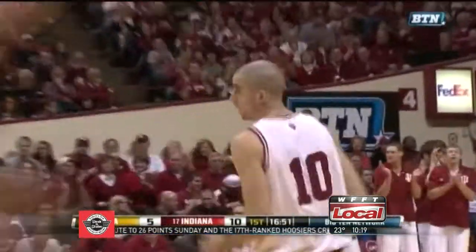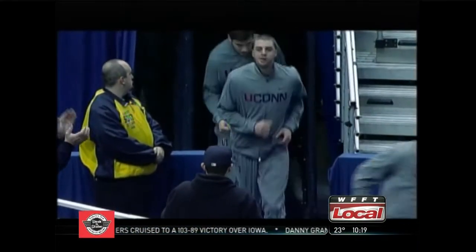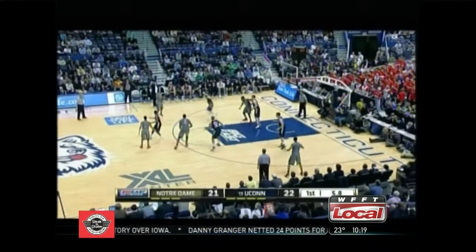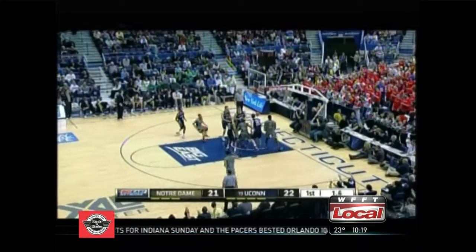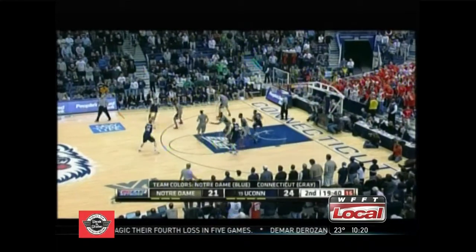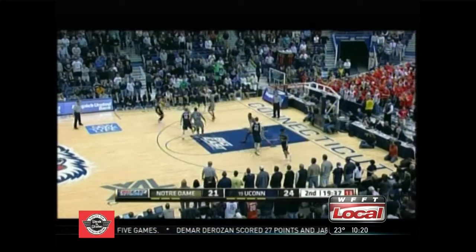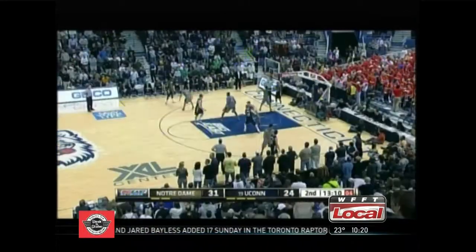All right, over to the Fighting Irish on the road in Connecticut tonight. Now, first half winding down, and Ryan Boatwright back in the UConn lineup drives and hits the runner in the lane to end the half. But in the second half, the Irish open the half on a 13-0 run. Now, Pat Connaughton hits the 3 from the wing. Now, the game is all tied up here at 24.